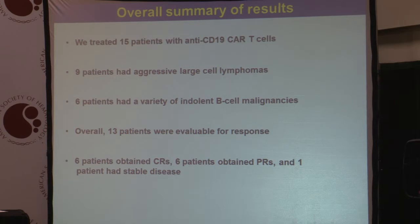These patients with refractory lymphomas have a very dismal prognosis. They're almost completely incurable because they're not eligible for stem cell transplantation and because their survival is generally measured in just a few months without some type of effective therapy. We also treated 6 patients with a variety of indolent B-cell lymphomas and CLL. In this cohort, we've also had great success with CLL. 3 out of our 4 CLL patients are in complete remission, and they're all over a year out from treatment.